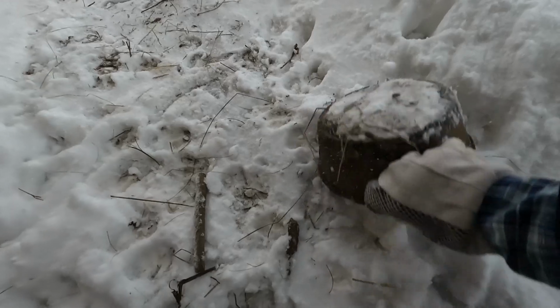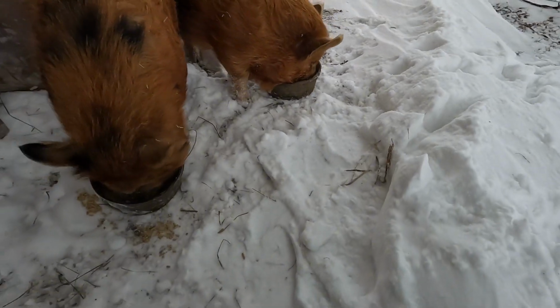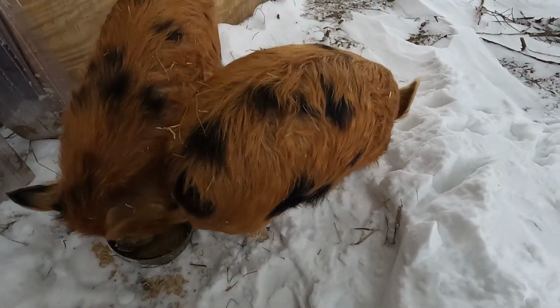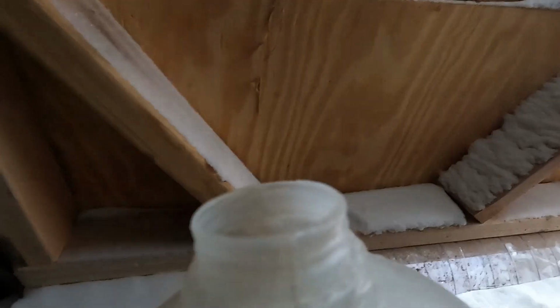Got a pretty good snowdrift right there, huh? I got your food. See if we can find your bowls in here. Here's one. Here's another one. There you go, boys. Let's go, guys. Let's go check your water. See how things are looking in here.